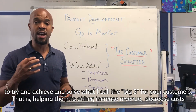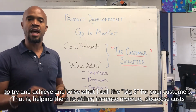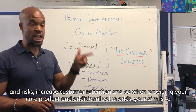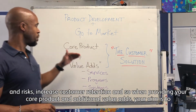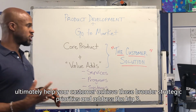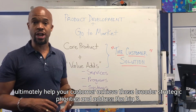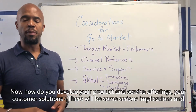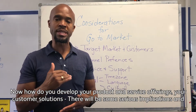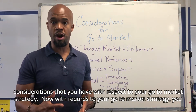And keep in mind that when you're developing a customer solution, you want to be ultimately aiming to achieve and solve what I call the big three for your business customers. That is helping them to either increase revenues, decrease cost or risk, or increase customer retention. And so by providing your core product and additional value adds, your aim is to ultimately help your customer achieve those broader strategic priorities and address the big three.